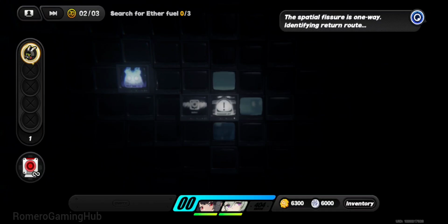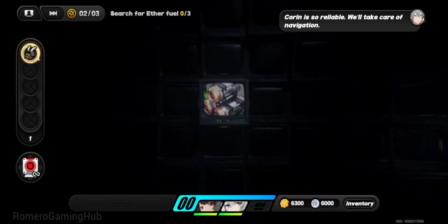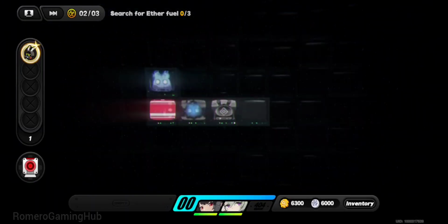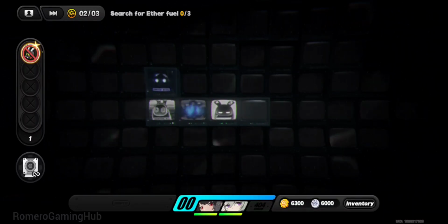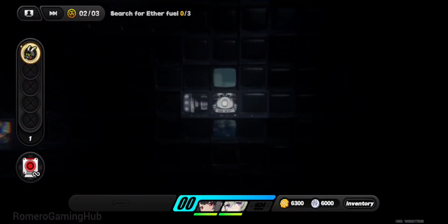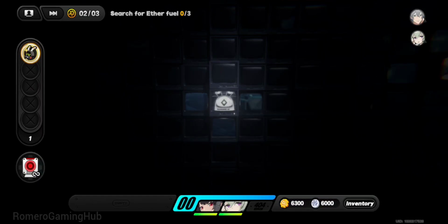The spatial fissure is one way. Identifying return route. This place is way darker than the rest of the building. Is that ether fuel? I'll take care of moving the fuel. You're so reliable, Corin. We'll take care of navigation. Let's use night vision mode to find a way through. Time to borrow the eyes of this building again. To you, Corin. Sure thing.